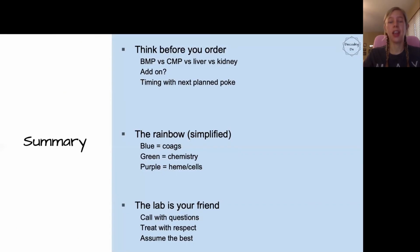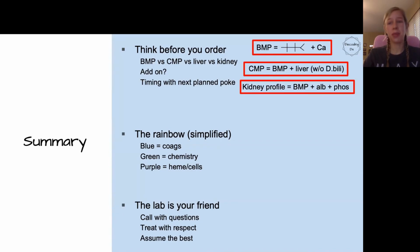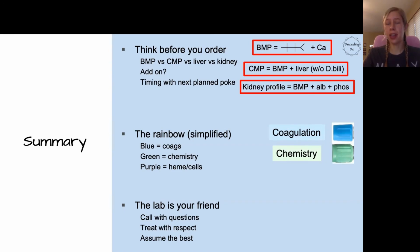In summary, think before you order. A BMP versus a CMP versus a liver or a kidney profile, which is most appropriate for the situation that you have with your patient and what you actually need from those labs. Are you adding anything on? Are you able to time it with something else to save the patient a poke? If so, go the extra mile to do that for your patient. The rainbow rule of thumb: coagulation goes in blue tops, chemistry in green tops, and hematology in purple tops.